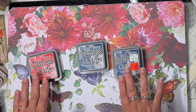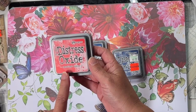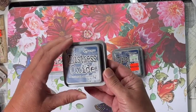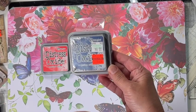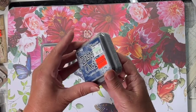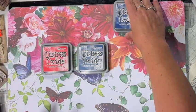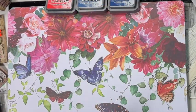Let me start with the inks that I bought, and I'll do swatches of them. The first one here is Candied Apple, and these are ones that I didn't have. The next one is Chipped Sapphire, and these are the Distress Oxides, and these are normally $6.99 at Hobby Lobby, but they were on sale for $1.74 each, and I wanted to leave that on there. And then I got Prized Ribbon, so it was nice to add these to the mix because I did not have those in my stash.